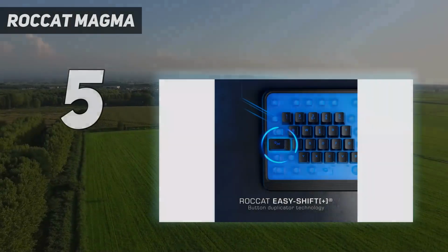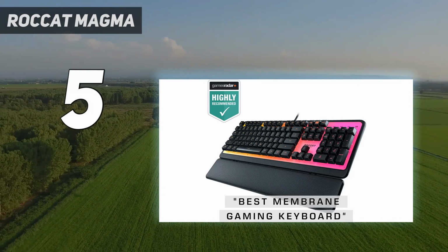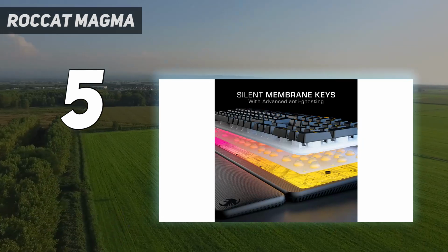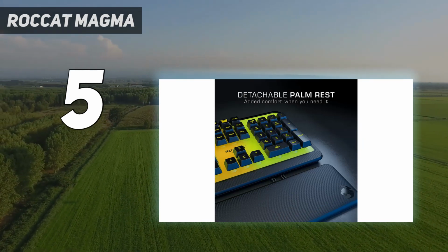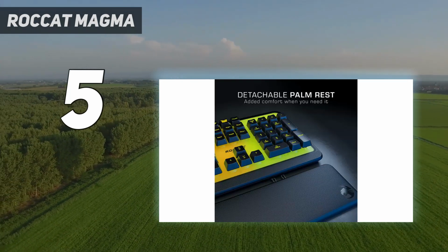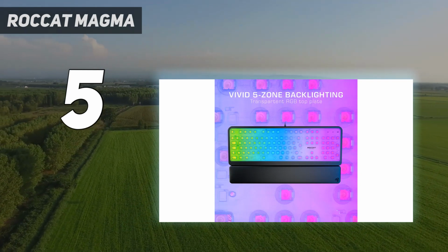Rockcat Magma. You're not paying much for the Rockcat Magma, and that places it in a particularly popular category. We were impressed by the value for money on offer here. Unlike some other contenders in this space, though, you're still getting a smooth, responsive experience with 26-key rollover, anti-ghosting, extra macro functionality, and customizable RGB lighting zones. There are some sacrifices to be made to achieve such a low price tag, but if you're not interested in premium speed or aesthetic customization, those setbacks won't encroach on your day-to-day experience.